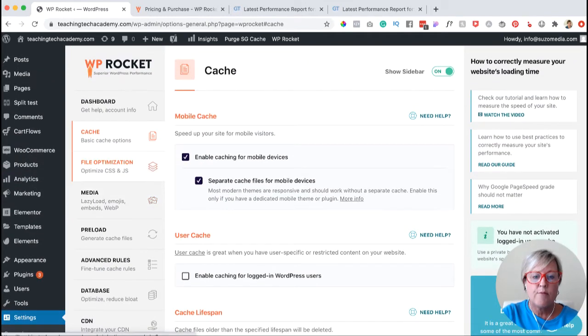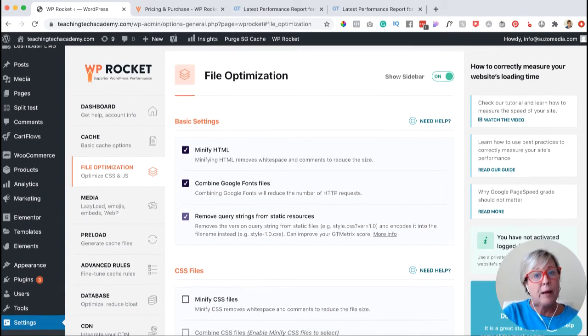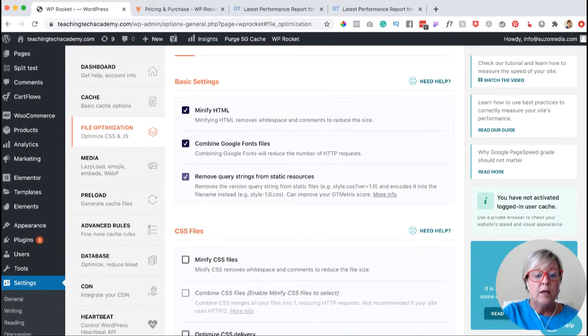The next tab we're going to go to is File Optimization. Now, this is great. It's just going to minify a lot of the code that's written behind your website, and it'll get rid of a lot of the code comments and just a lot of extra stuff. So I'm just going to say minify the HTML, remove any query strings. Again, if you wanted to learn more about this, there's a ton of tutorials out there about minifying code and why you should do it.